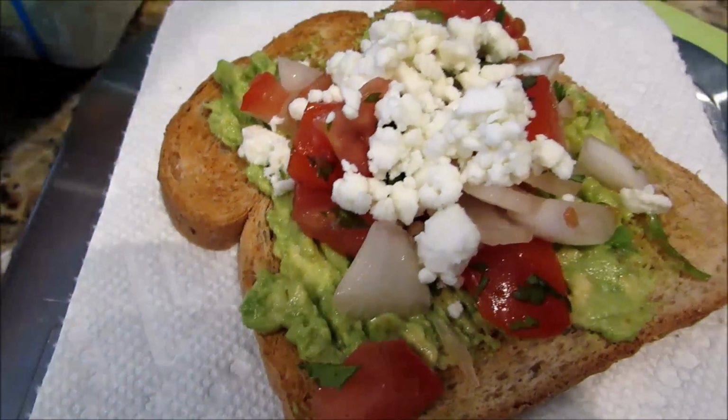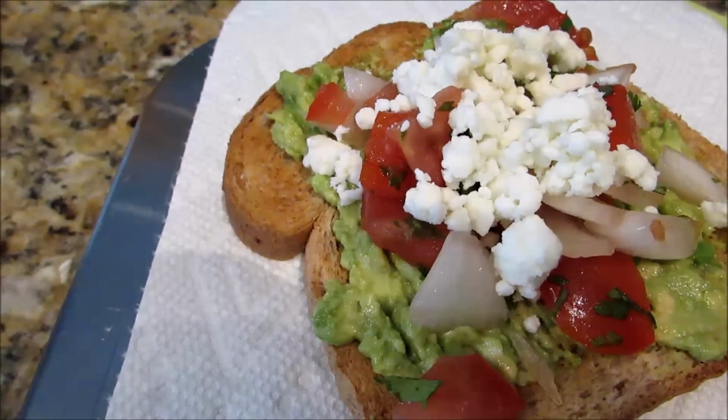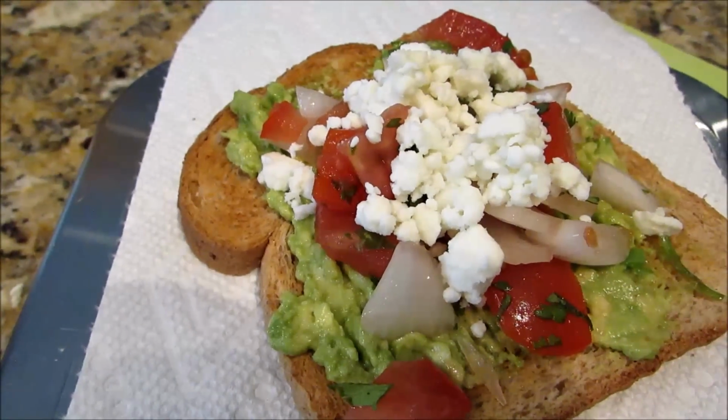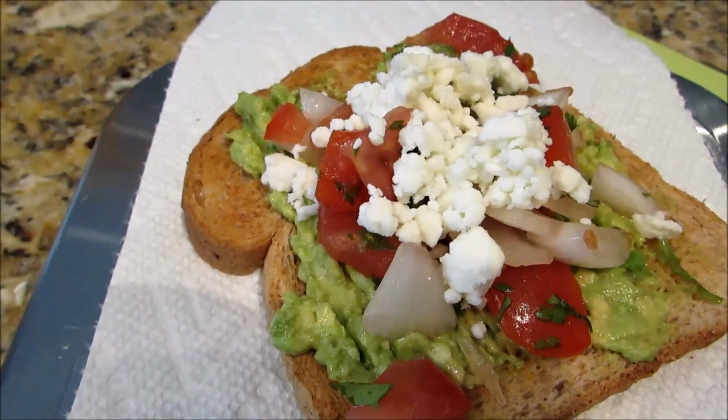Hey, snack. While I make dinner, 3 points, one for the Sara Lee multigrain delightful bread, one for the 25 grams of mashed avocado, one for the reduced fat feta, and then of course 0 for the pico de gallo.